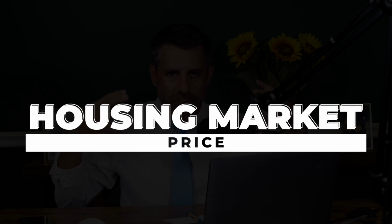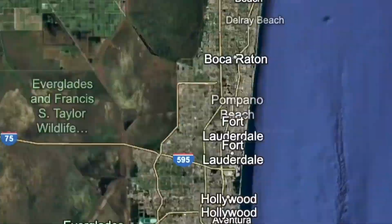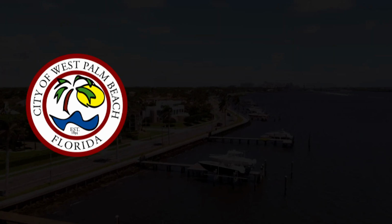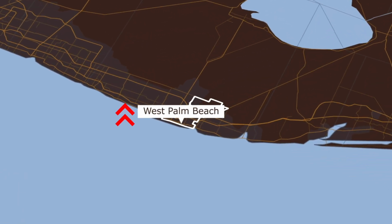So first thing, we get people calling us usually about pricing, and they want bedrooms, bathrooms, square footage, and so forth. This is the rule of thumb, and I've mentioned this in other videos before: as you go from north to south, the price per square foot goes up, okay? So when we compare these two counties, Stuart is in Martin County, and West Palm Beach is in Palm Beach County. Overall, the cost of living is going to be higher down in West Palm.